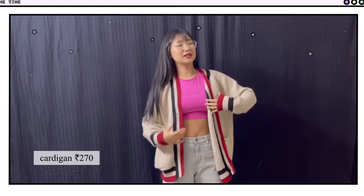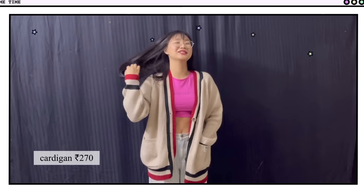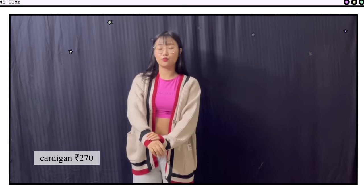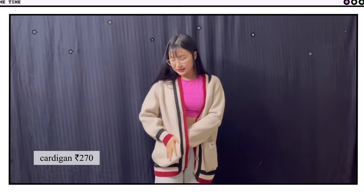Wearing this one. This is my cousin sister. She got it for her brother, I guess. It's really cute. I was telling her that it looks like a Korean oppa, like in the movies. But yeah, it's really nice. This was for 270 rupees. The one which we got, the most expensive one. But yeah, we don't regret because the quality is really good, really thick and nice.